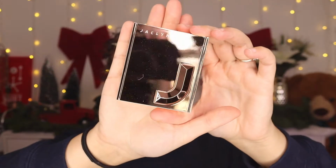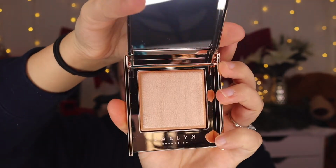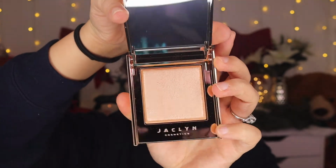Then I got some Jaclyn Hill products because they were 30% off. So I picked up the highlighter in the shade Iced, because I realized I actually don't have that many highlighters from Jaclyn, and she's the queen of highlighters. So again, beautiful, very fingerprint prone packaging. And this is one of the more iconic shades, so I'm really excited to see how this one is.